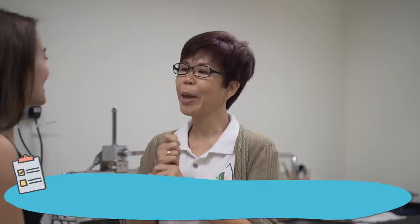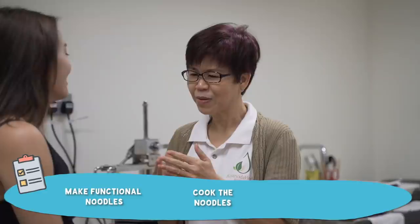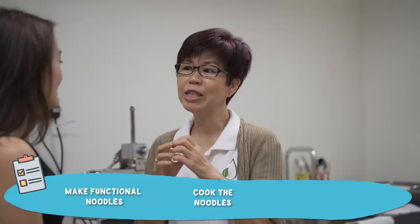So the first is you're going to make a functional noodle. The second is the easy part. You're going to cook with the noodle. After the easy peasy part, the third part will be more challenging. It involves 3D bioprinting of bio scaffolds. I feel like I only understand bio in the whole sentence. The rest, I don't know what you're talking about. No worry, you will find out more.